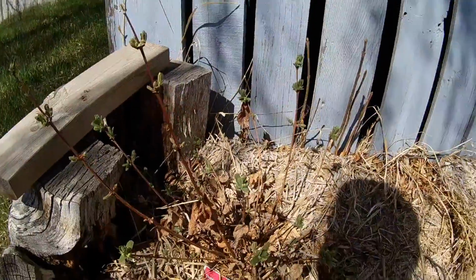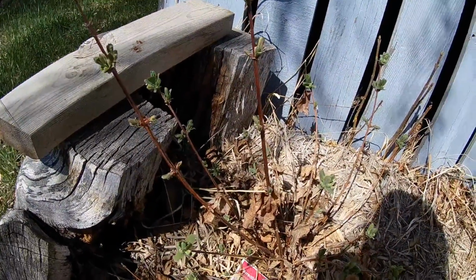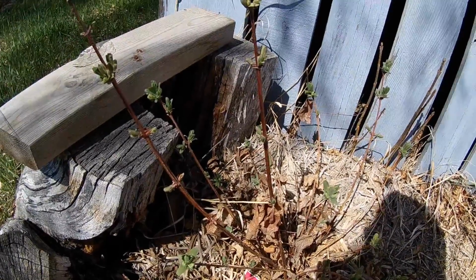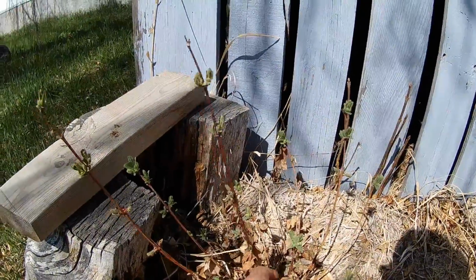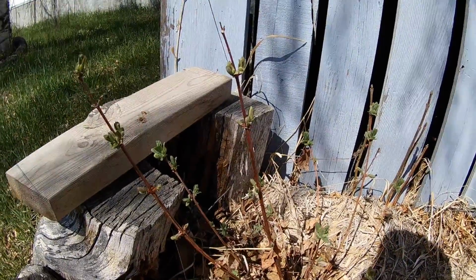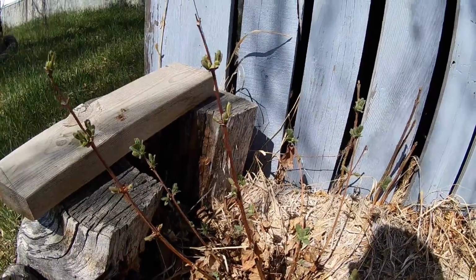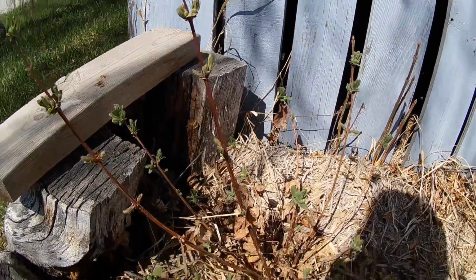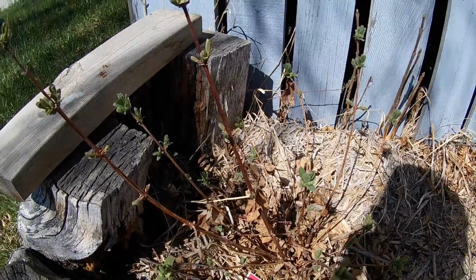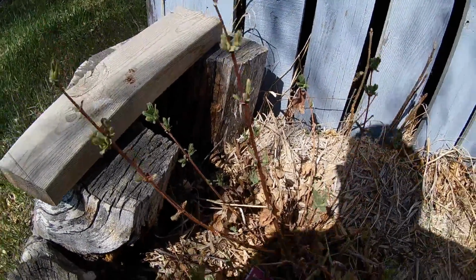Now these are the honeyberry. These are the ones I planted last year, so the fact that they're coming back at all is a good sign. A lot of dried leaves on there. So it'll be interesting to see how it grows this year. Like I said, I'm not expecting much from it, but it would be nice if we did get a little bit next year. I'm thinking that's probably the better expectation.